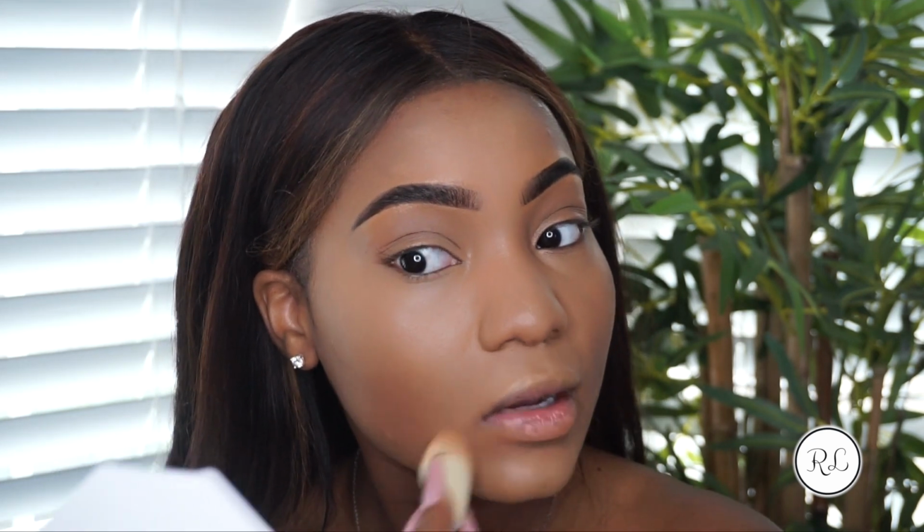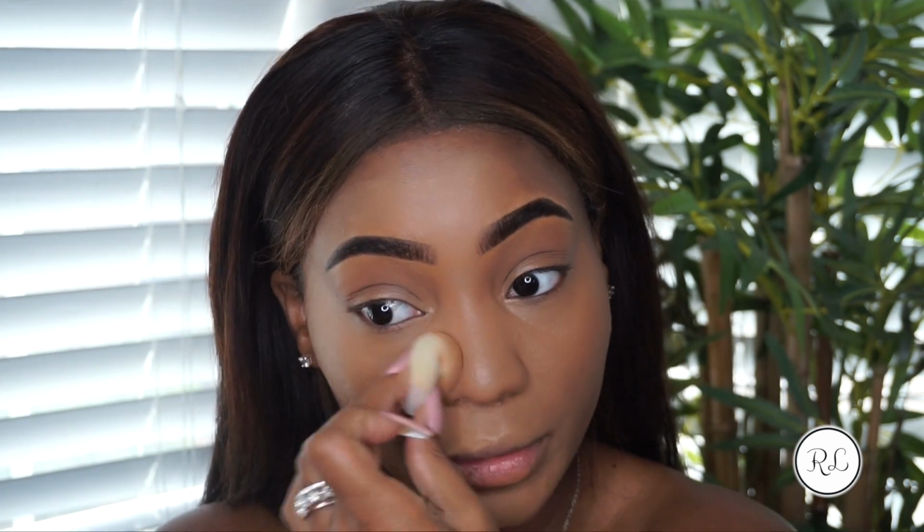Pretty damn good. Like, things are really blurred, like for real, like wow. Kind of shocked, and I haven't even set anything, I haven't even set with any powder or anything, and the pores are looking really minimized, so that is a plus already.